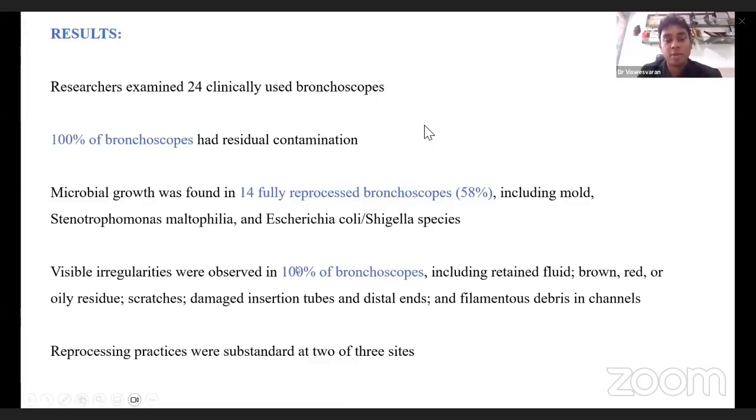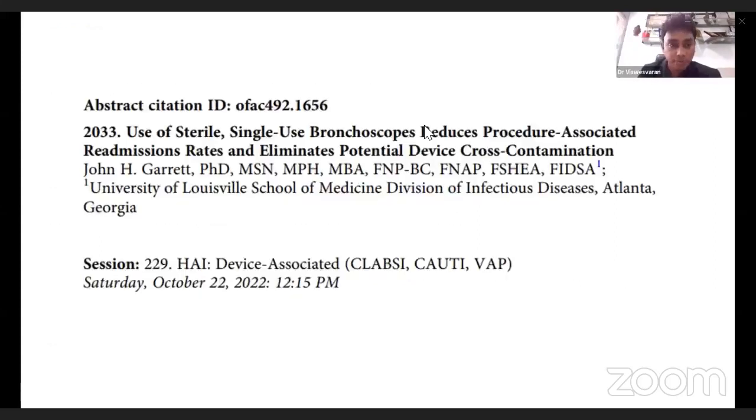And visible irregularities were observed in as high as 100% of scopes, which included retained fluid, brown, red, or oily residue, scratches, damaged insertion tubes and distal ends, and even filamentous debris in the working channel. And reprocessing practices were substandard at 2 of 3 sites, indicating that your reprocessed scope can be a source of infection in your patients as well.